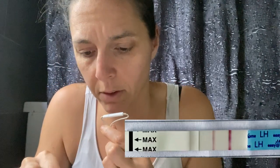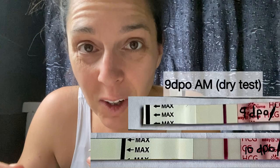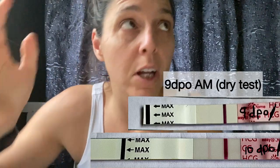Okay, that's a decently dark OPK for 10 DPO. Okay. I think I'm gonna look at the Easy at Home now. This is about as dark as the line was last night. That's a good line for 10 DPO. It's definitely darker than it was yesterday.